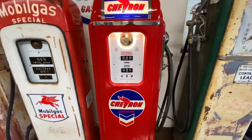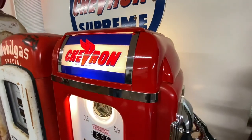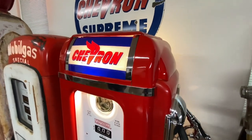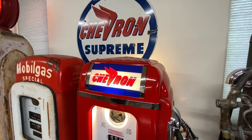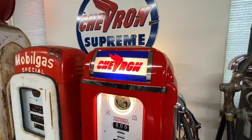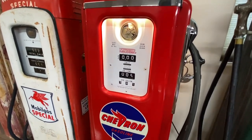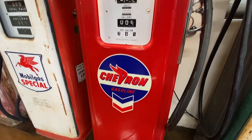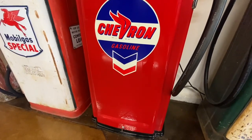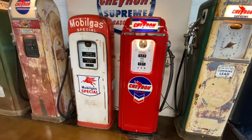Beautiful restoration on this National. This is a model A62. Yeah, so this pump came out of Desert Center, California, right off the 10 out in the desert towards Blythe. And the station out there had seven of these A62s there. And I was able to buy all seven of them, and they were still connected to the tanks on the island. So we had to cut the bolts off and cut the pipes and wiring to get them out. But yeah, I got seven of those A62s.